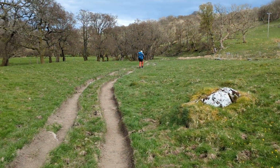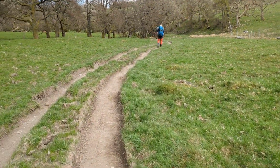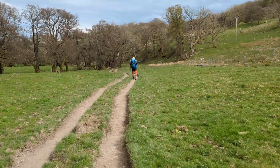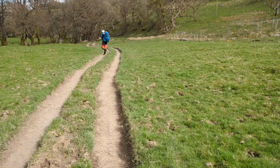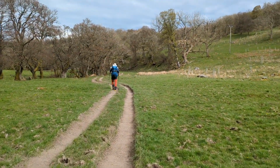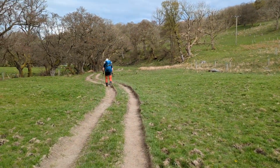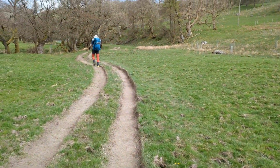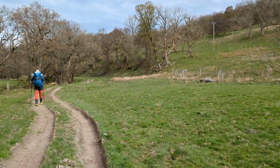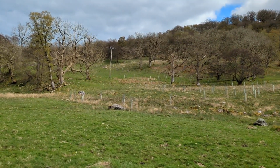Well, we left Burnbanks behind on our way to Shap, about 4.5 miles, and we've now left the lakes behind. The sun's out and it's about 4:30, so hopefully get to Shap in the next, well, before 6. And I think we're going to stay in a little camping pod, which will be nice. As you can see, countryside is quite different from the lakes.